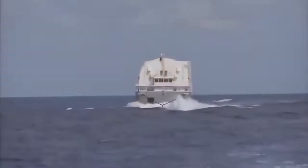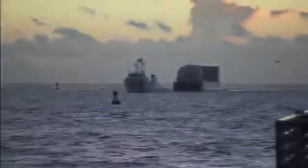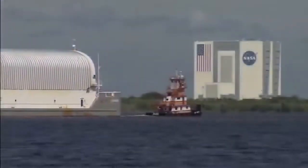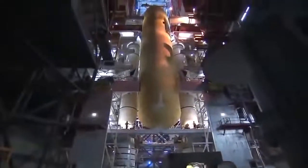A 12-person crew has kept a week-long vigil, while the barge, carrying the ET, made the 900-mile trek from Louisiana to Florida's central east coast. The iconic orange external tank finally arrives at the Kennedy Space Center. One month later, the ET is mated to the solid rocket boosters to form the backbone of the stack. Now, all that's missing is the spacecraft itself.